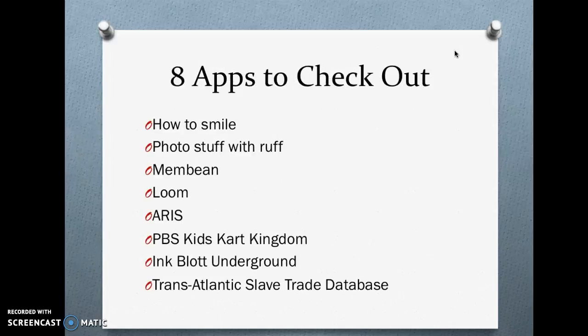The 8 apps mentioned in the article are How to Smile, Photo Stuff with Rough, Memebean, Loom, Aris, PBS Kids Cart Kingdom, Inkblot Underground, and the Transatlantic Slave Trade. I visited each of these sites, and while I found them all useful and encourage you to check them all out, for the purposes of this project, I'll be focusing on the ones I found most useful in my highlights section and elaborating on the ones I found the most limiting in the pitfalls section.